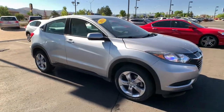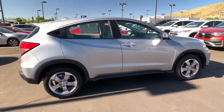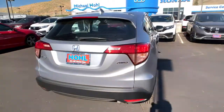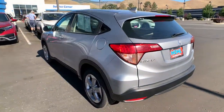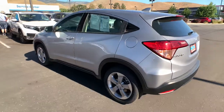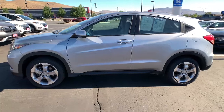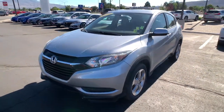Picture yourself in the 2018 Honda HR-V. With less than 50,000 miles on the odometer, this vehicle stands out from the rest. Presenting the Honda HR-V, the small SUV that thinks big and bold when it comes to safety, convenience, handling, cargo, fuel efficiency, and infotainment technology. We think you'll agree it's an engineering marvel.